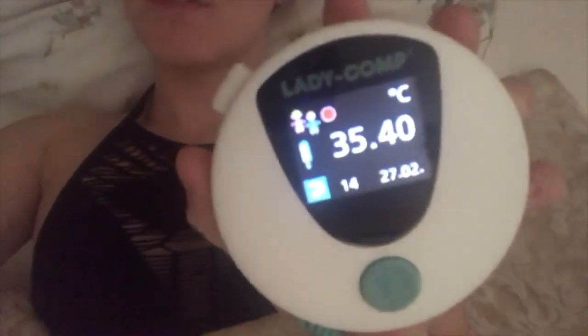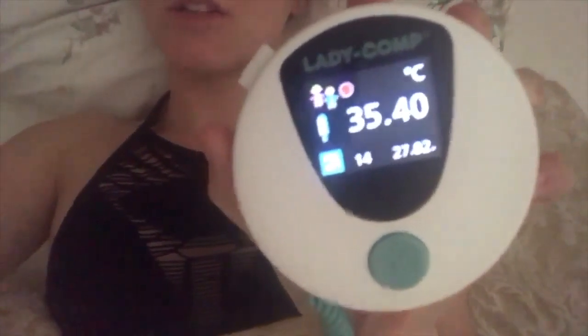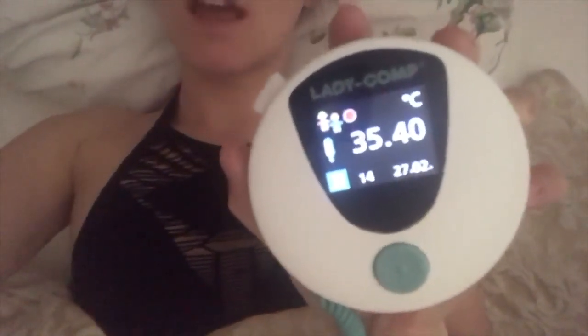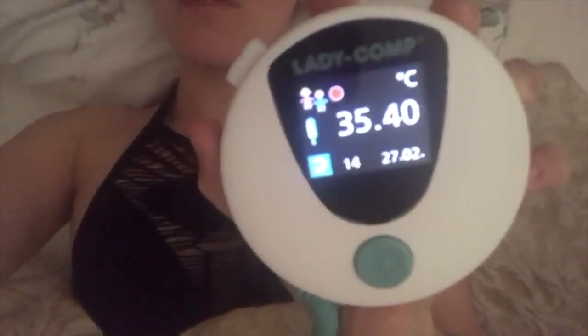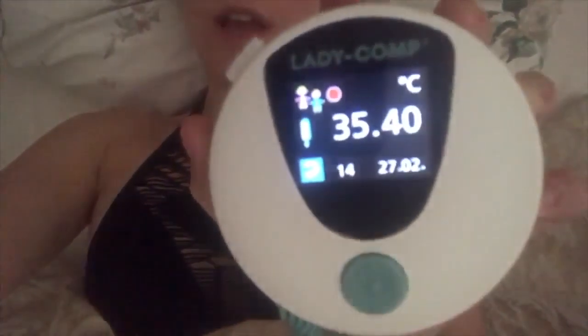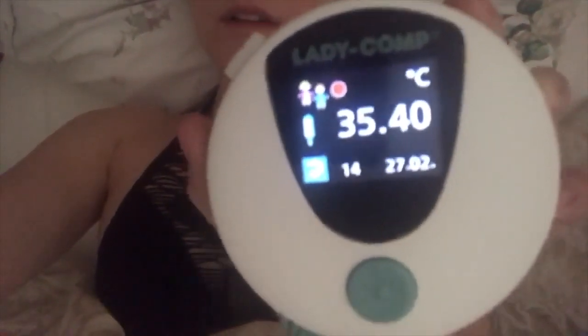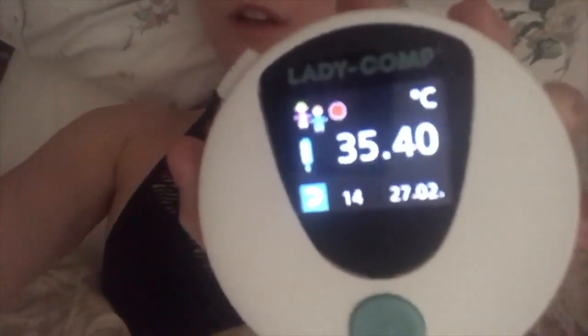Day 14. So we're on day 14. My temperature is 35.40. I've got a red light and a boy and a girl. So if I was to have sex today, the chances would be equal of a boy and a girl. It would be highly likely that I would get pregnant because I'm on a red light. I'm ovulating as well. And yeah, day 14, my temperature's pretty low.